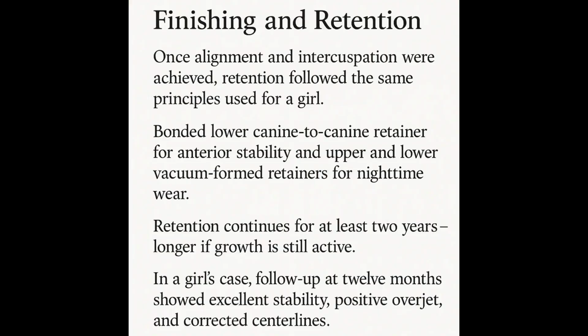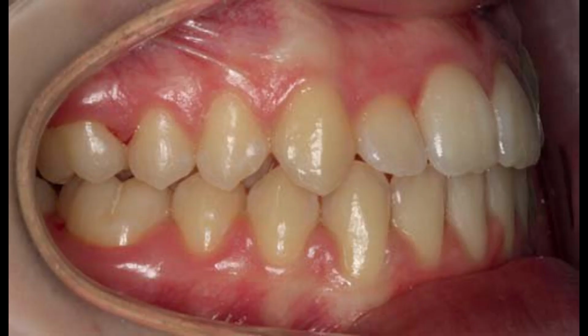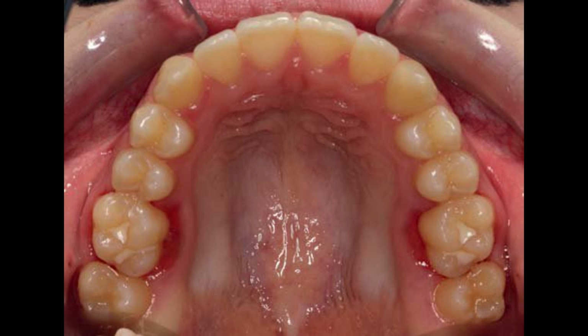Finishing and retention. Once alignment and intercuspation were achieved, retention followed the same principles used for the first case. Bonded lower canine to canine retainer for anterior stability and upper and lower vacuum form retainers for nighttime wear. Retention continues for at least 2 years, longer if growth is still active. In this case, follow-up at 12 months showed excellent stability, positive overjet, and corrected centerlines.